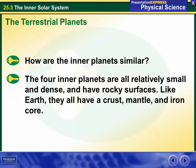But to actually start with some of the content in this section, they talk about how all the inner planets are similar. One of the big key concepts is the things that all the planets within the inner solar system share in common. They're all relatively small and dense and have rocky surfaces, which is a big thing. They're going to talk about terrestrial planets in a moment. And like Earth, they all have a crust, a mantle, as well as an iron core.